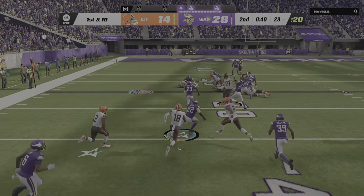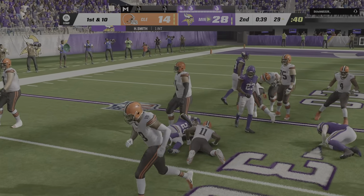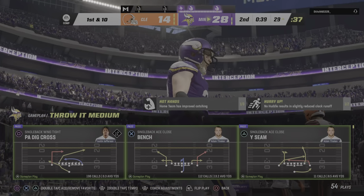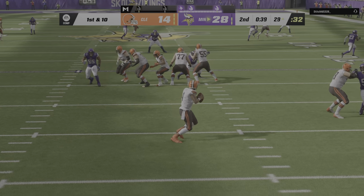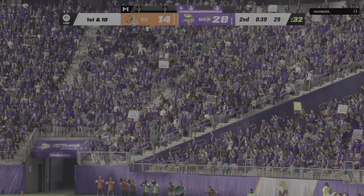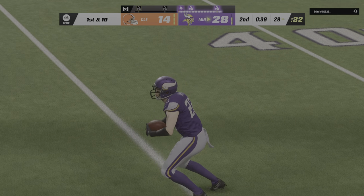Picked off by Harrison Smith. And the Vikings are going to take possession of the football. An unfortunate sequence there, trying to get points before intermission, but now the interception, and their opponents have a chance to possibly pad their lead. Yeah, they had an opportunity there, and they weren't able to capitalize on it. That's something that could come back and haunt them later. They're begging their defense now to keep them from scoring before the half ends.